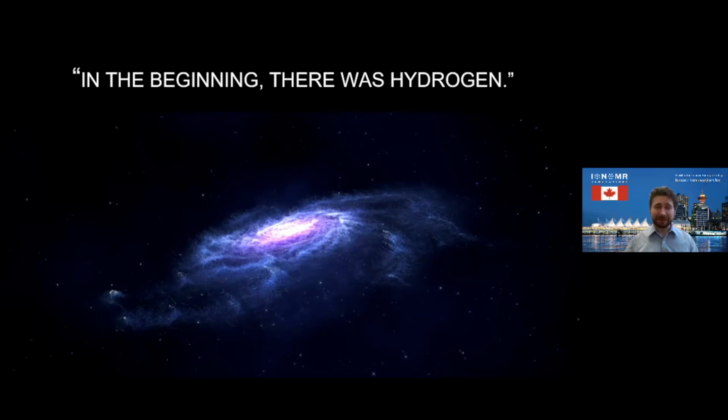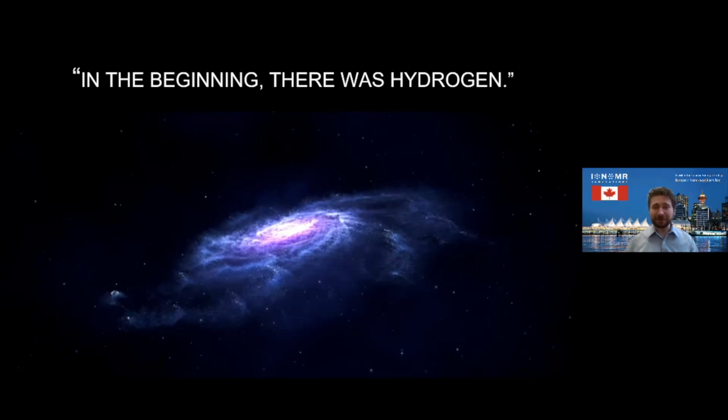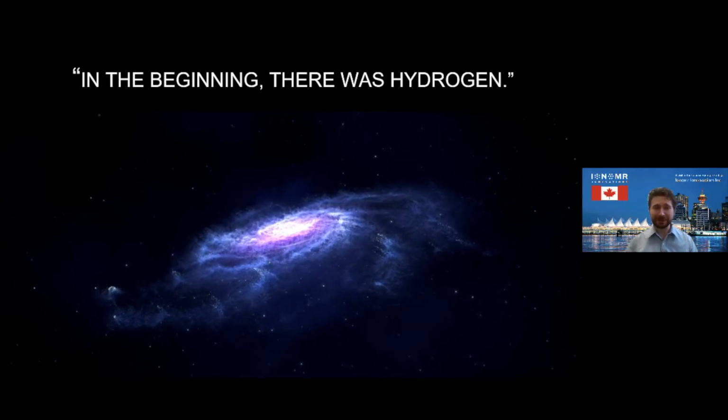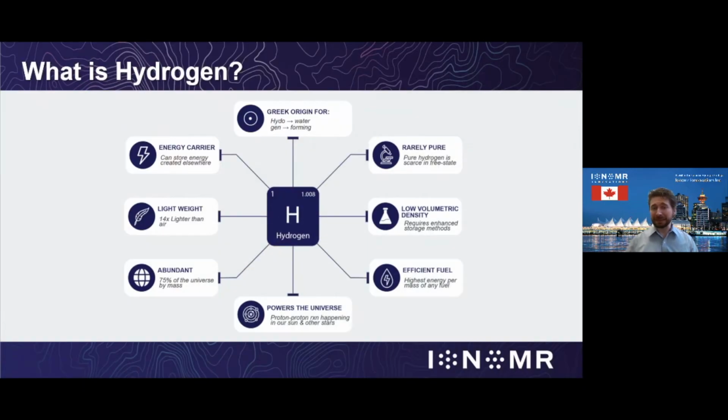So in the beginning, there was hydrogen. Within 3 minutes of the Big Bang, all of the matter in the universe was this, and it glows purple when it's excited. So now you know what everything looked like at the beginning of time. Hydrogen is incredibly light. But water is 11% hydrogen by mass, meaning that 9 liters of water can produce a kilogram, but it is so energy dense that that will drive an electric vehicle 100 kilometers.